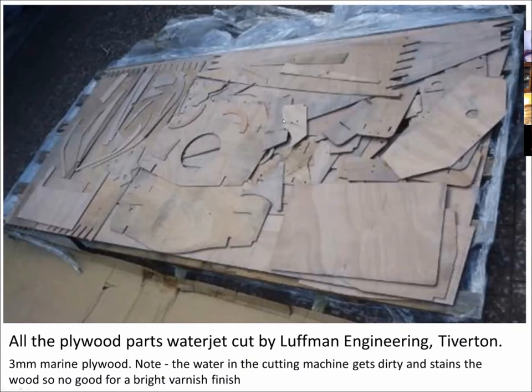Now, I asked about a CNC router, and the water jet cutting was about half the price, and just as accurate. The water jet cutting only cuts, it doesn't work in 3D. You can't make a 3D shape. You can just cut out shapes in 2D. But that's fine for a plywood boat.